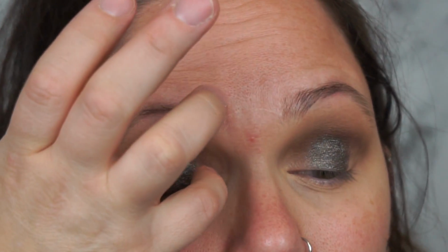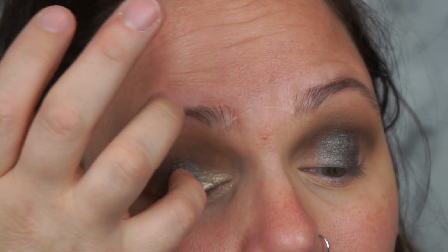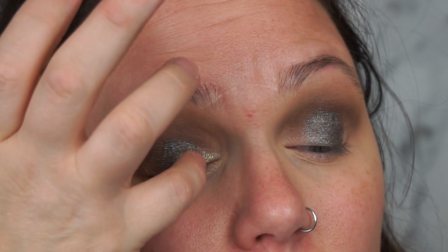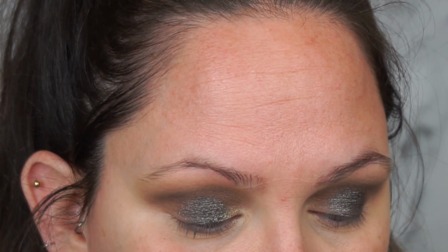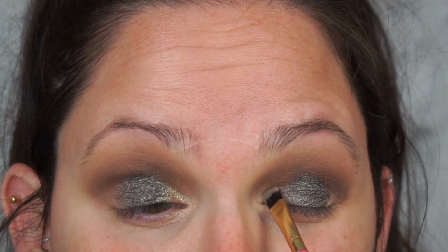So what I'm gonna do, I'm gonna pick it up with my finger and just pat it in that inner corner. And then pat it over top of that Santa Maria color, like so. Then I'm going to get some more on that brush and wet the brush, and let's see how that applies over here without using the finger or anything.